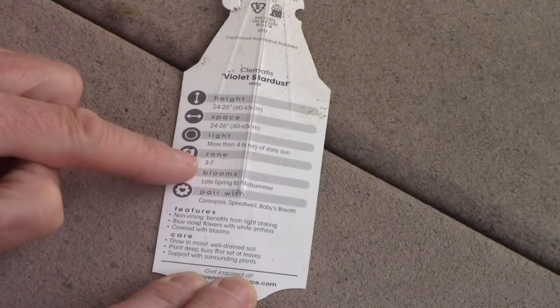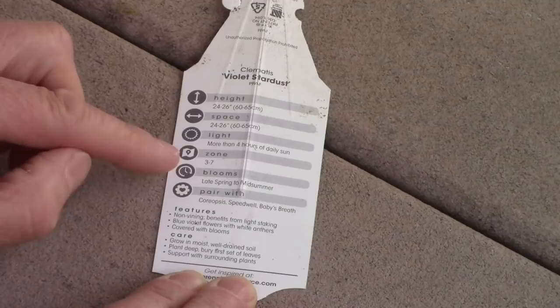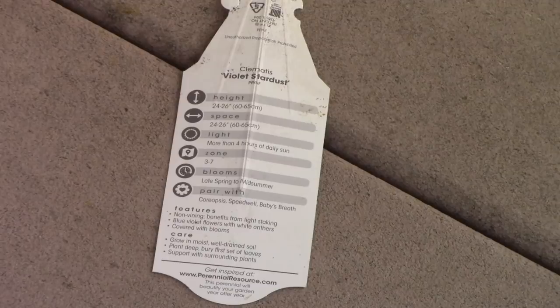It even tells me when it's going to bloom, late spring to midsummer, and that can help you if you really are a great planner for what you're putting in different beds in your garden. So always take a look at the plant tags and be realistic about whether a plant will do well or not in your garden.